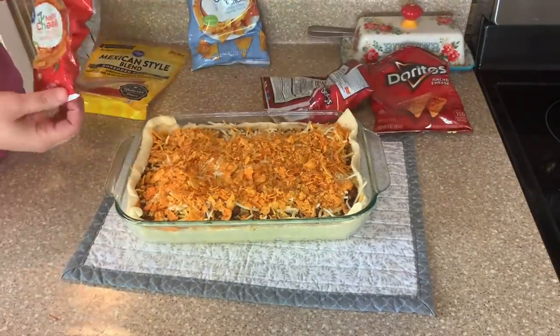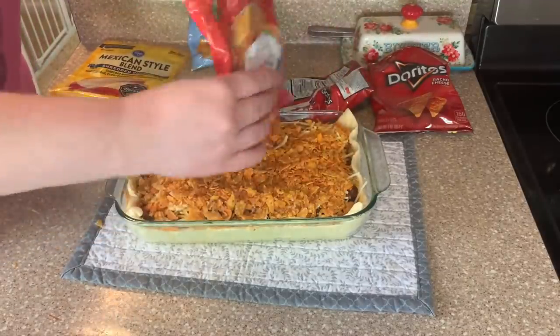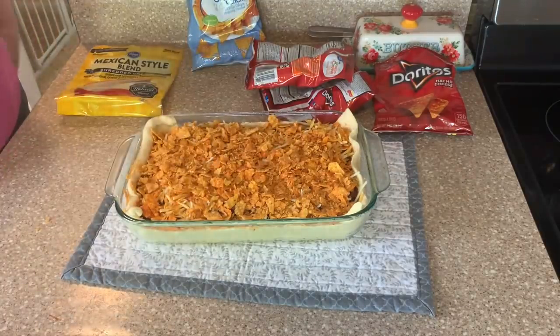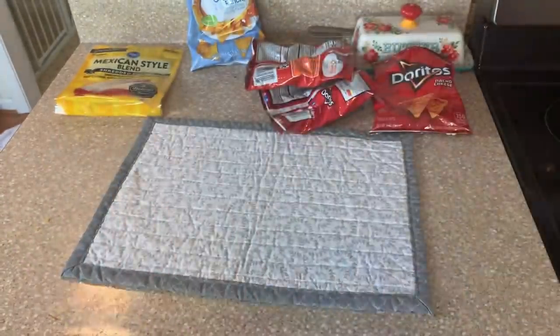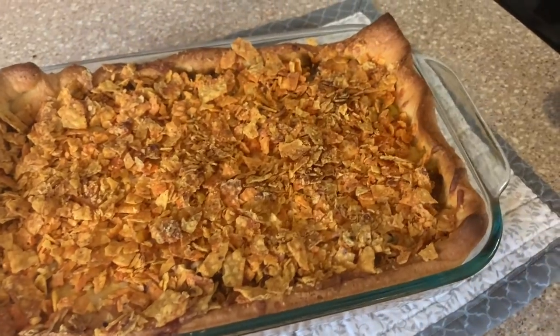And then you're just going to bake this in a 375 degree oven for about 20 to 25 minutes. You just want to make sure that your crescents are nice and golden brown, because everything else is cooked. You're just going to kind of cook your crescents and get it nice and warmed through. And here it is right out of the oven. Y'all, I'm telling you, this was so good.